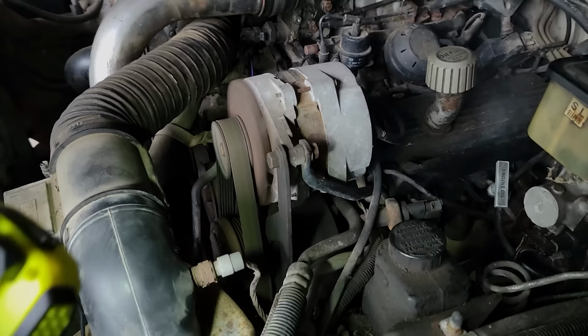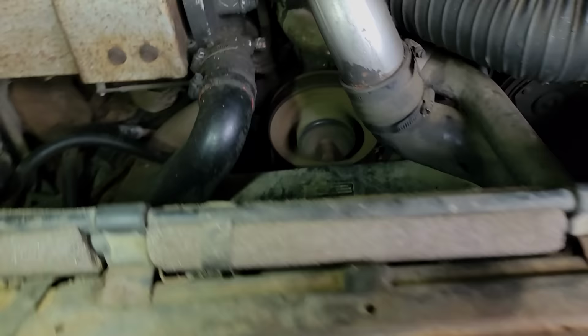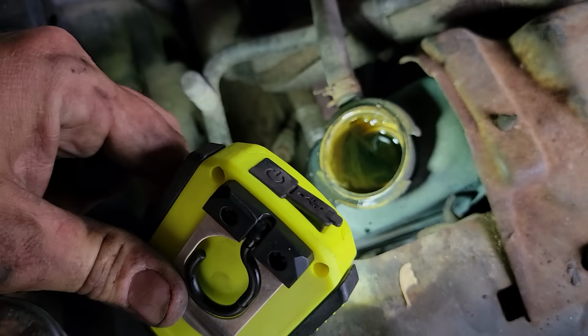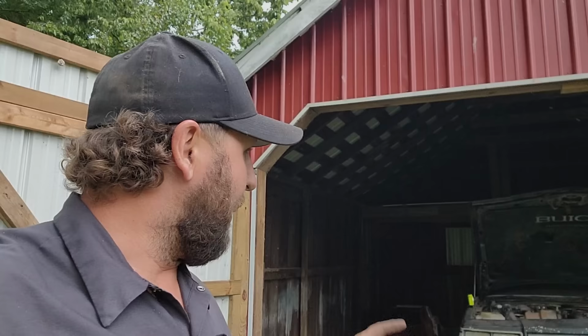Listen how quiet the alternator, the idler pulleys, just whisper quiet. Didn't even look in here. Oh boy. I don't know what kind of color that is. It's like moss, so we'll just put that on. Pretend we didn't see that. It's alive. 20 years sitting. Buick Grand National sitting here idling really well, actually. I'm gonna let it just warm up a skoosh.